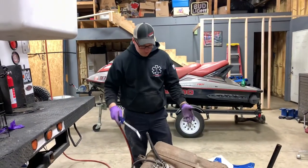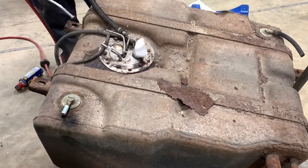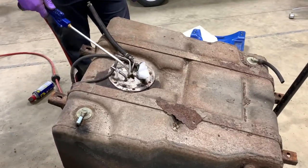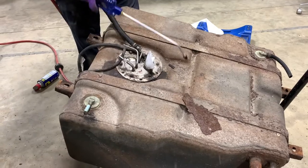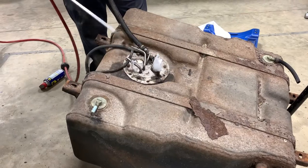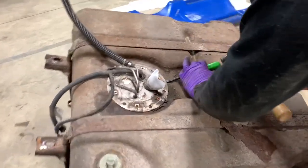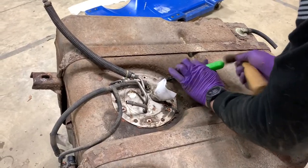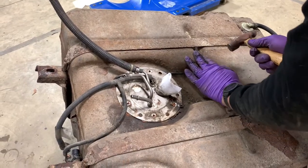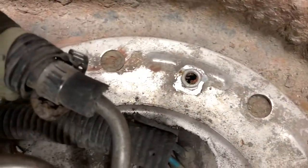All right, guys, I'd like y'all to meet Rusty, the fuel tank. This is not factory. You can't tell, but right there's RTV all in it.